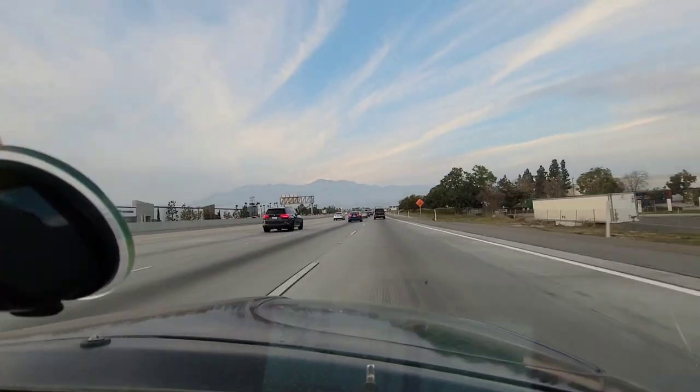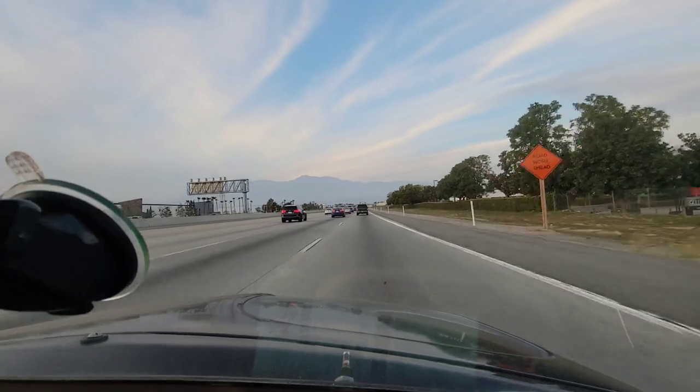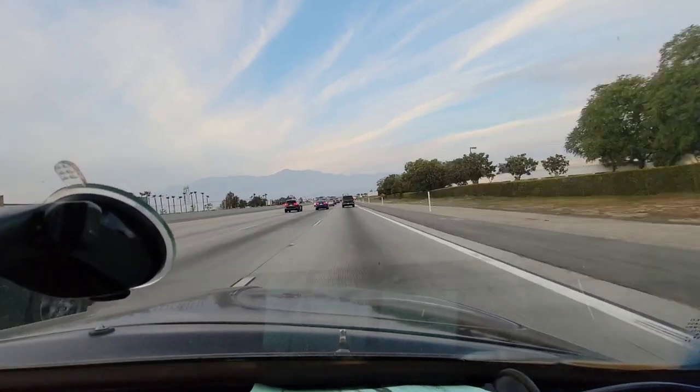Twice on me, but I don't know why. Maybe the road's fine otherwise. Just old car stuff, I guess.